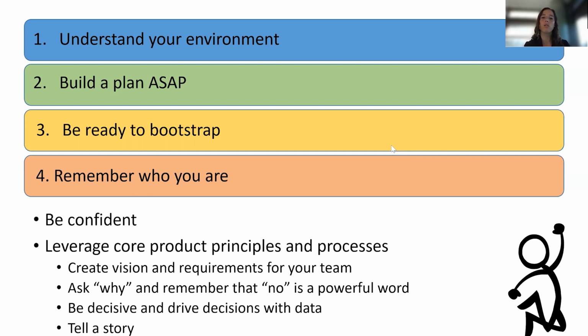And leverage core product principles and processes. At the end of the day, no matter how chaotic an organization is, no matter how overwhelming going into this new position may be, always think back to the product processes that you're familiar with and know, because those really are true no matter what area of industry or what type of product you're working on. And that's creating a vision and requirements for your team, creating that clarity of how to move forward. It's asking the why of why we're building this and thinking critically about that product to ensure that the value is the correct value and whether we should be building something else instead.